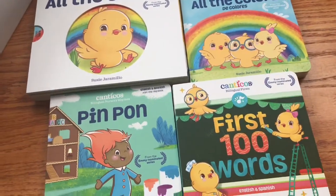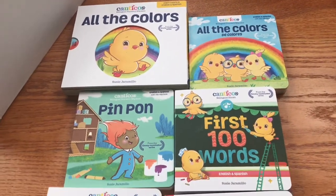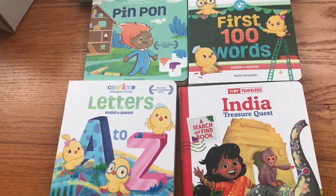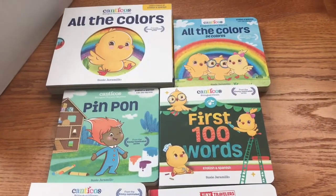popular TV show. So anyway, thank you so much to Canticos for sending me these books and for introducing me to these shows. And yeah, this looks like a great series.